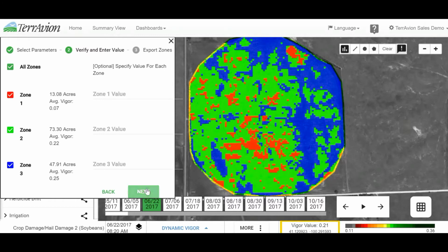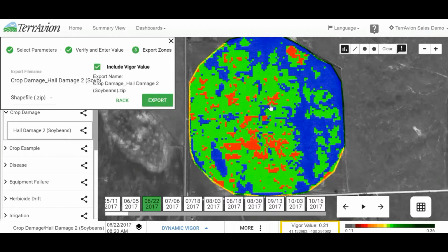You can then click next, and you can export this zoning map that you've made as a shapefile. And you can click this button here to include the NDVI data, to attach it. Then you can upload that NDVI zoning shapefile into just about any Precision Ag platform, and then include that as a layer in your variable rate prescription.